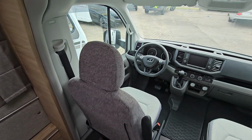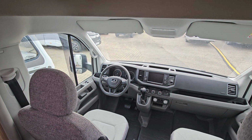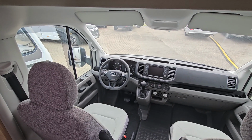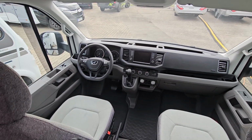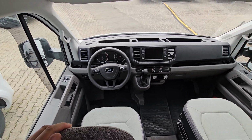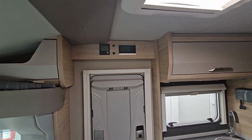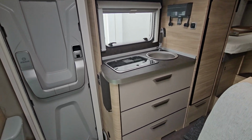This is, I think, the very first version that Knaus used on a MAN basis. I was at an event that was held in southeastern Bavaria in June 2019, and people from MAN were also there, and this was shown there for the first time.